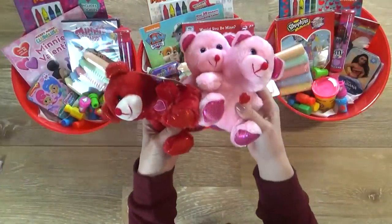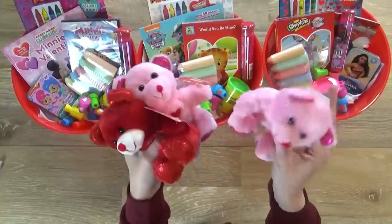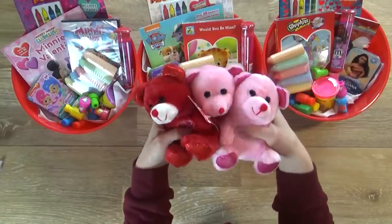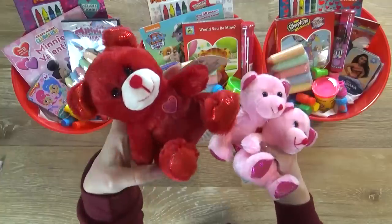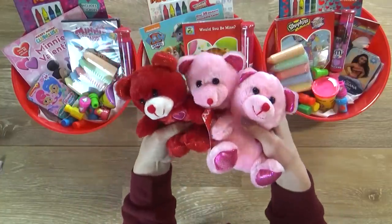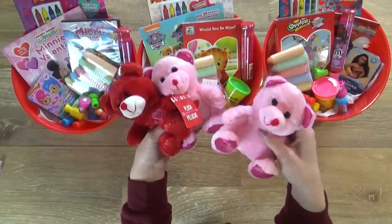Next up, I have some cute stuffed animals. These came from the Dollar Tree. They also have similar ones at Walmart, but they're like $3. So definitely check Dollar Tree first. These guys are so cute. They're actually really well made. And they had so many different ones to choose from. They even had some teddy bears that smelled like chocolate, so they were scented.